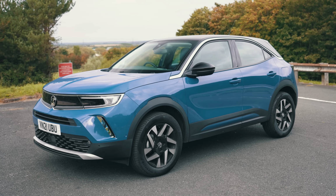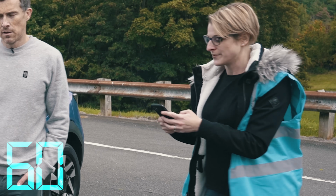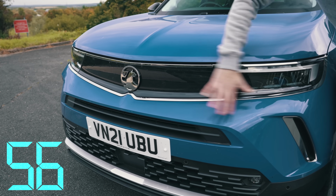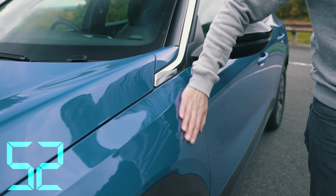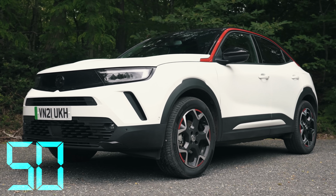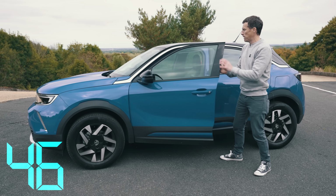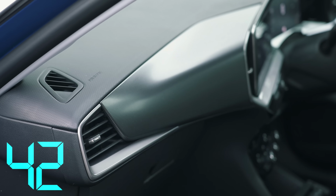This is the Vauxhall Mokka Elite Nav Premium. Let's review it. 3, 2, 1, go! So for a small SUV, this looks really cool. I love the design of the lights. Very, very nice. I like what they've done there. Blue paint, wouldn't have it in blue. I'd go for the white, looks way better. I do like the fact you get a contrasting roof. This is the top of the range version, so it's got all the bells and whistles, and it is well kitted out. I like the two-tone seats, that's really nice.